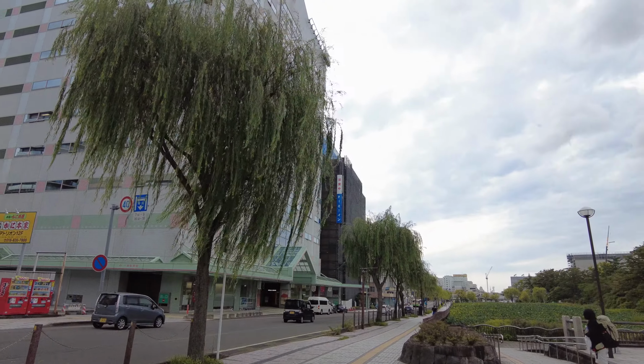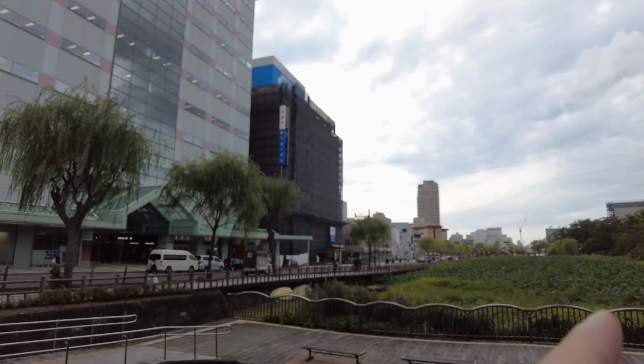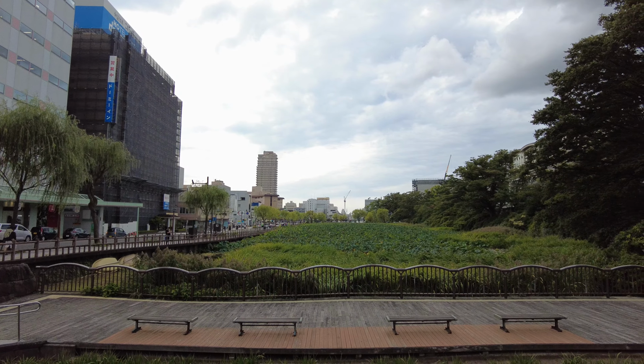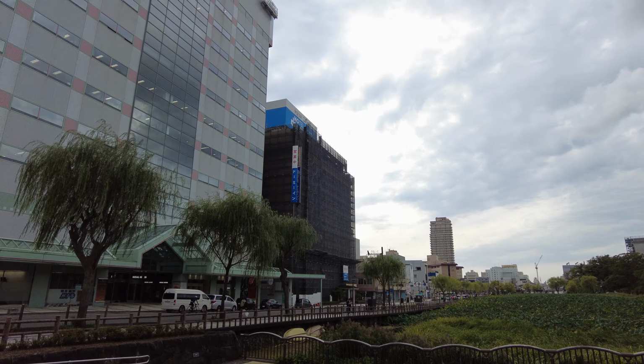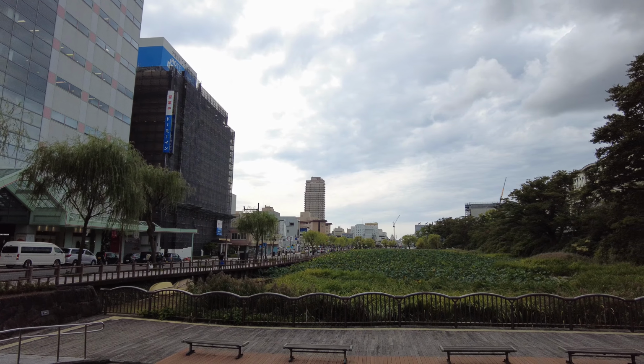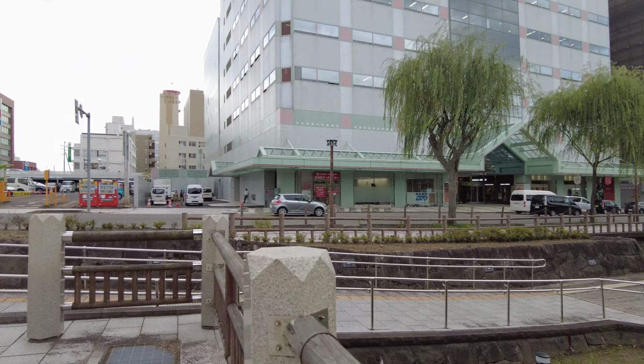That's my hotel under construction. From that hotel that's under construction right now, I'm supposed to get this wonderful view. But unfortunately, it's under construction. Now I was going to film a hotel tour, but it's way too loud with all the construction going on. So we'll wait till nighttime to do that.